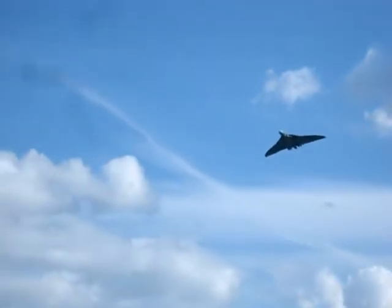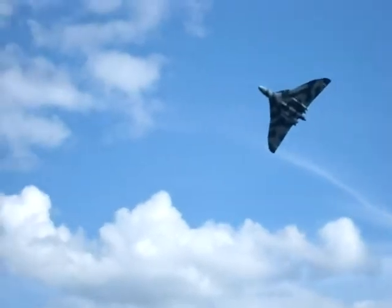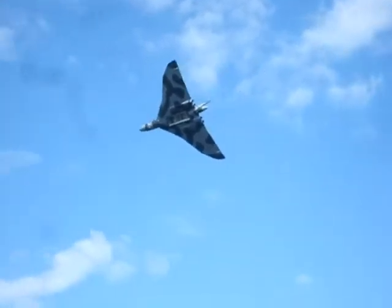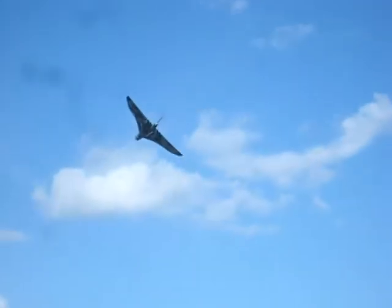Pulling round into a complete circle in front of us, and the next time we see her I expect the bomb doors to open. There they go. There is the bomb bay that carries those 21,000 pounds of conventional bombs.